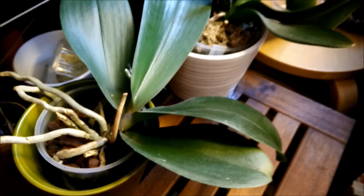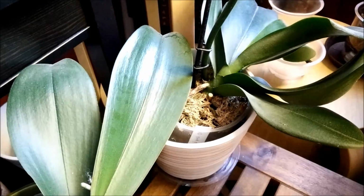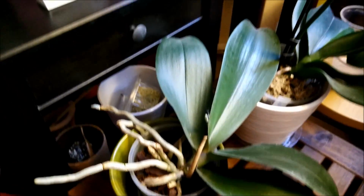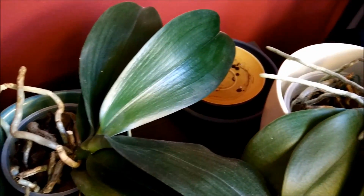Let me show them other ones. They are not doing anything, no spikes yet. Actually, well, maybe these ones will only make spikes at the end of the year, and this is the one I showed you. The other one is also just taking its time.